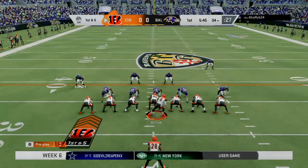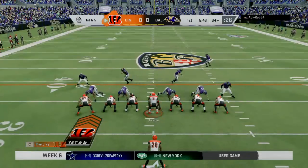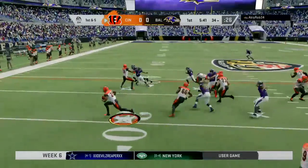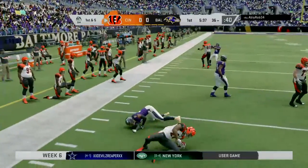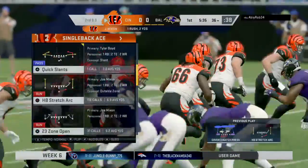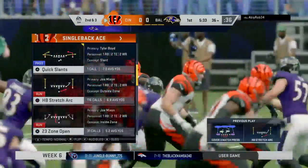Hey, lock it. Now Joe Mixon. Only a couple for him there on the game's first play, and it's second down.